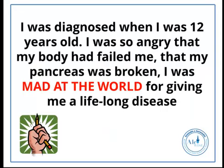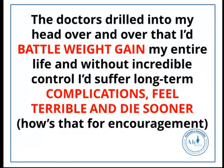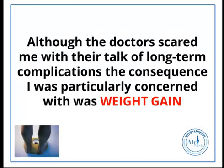I was diagnosed when I was 12 years old, and I was so angry that my body had failed and that my pancreas was broken. I was mad at the world for giving me a lifelong disease. The doctors drilled into my head over and over that I'd battle weight gain my entire life because of manual insulin injections, and that without incredible control I'd suffer long-term complications, feel terrible, and die sooner than the average person. How's that for encouragement? And although the doctors scared me with their talks of long-term complications, the consequence I was particularly concerned with was weight gain.